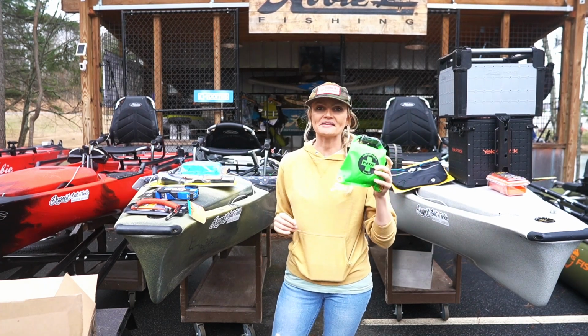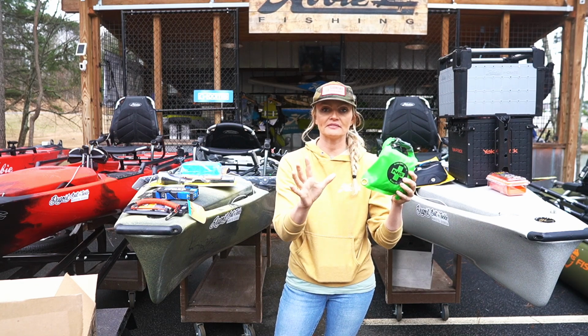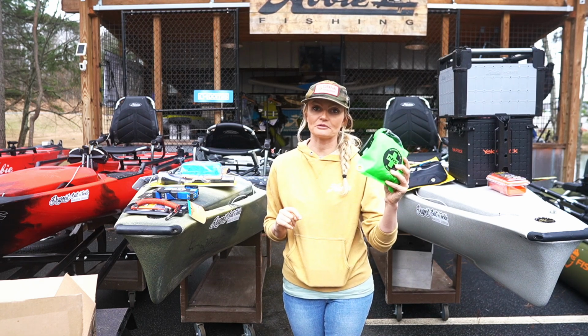Another overlooked item is a simple first aid kit. This NRS first aid kit comes in a waterproof bag and it's got everything in there in case there's an accident out on the water. You guys have no idea how many times I wish I had had something like this. Now I carry this with me all the time.